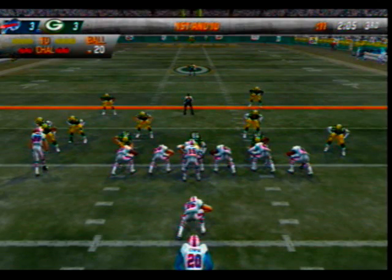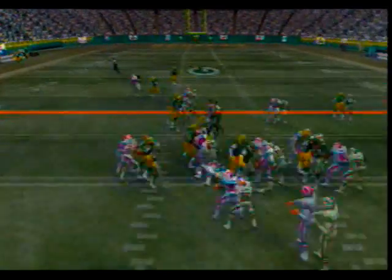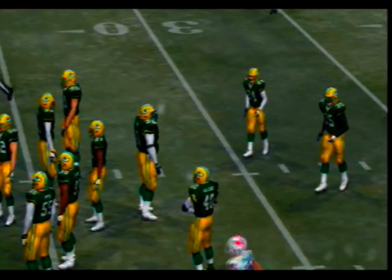Thomas in the backfield. On the call, they'll go with a play fake. With the throw, this pass is incomplete. Kendall was his intended target. The intended receiver on the play.